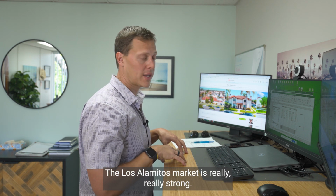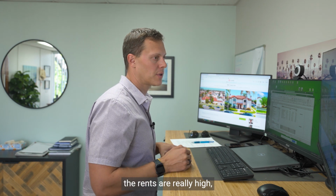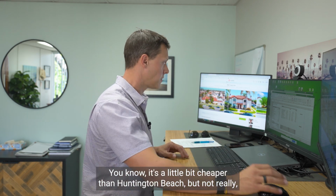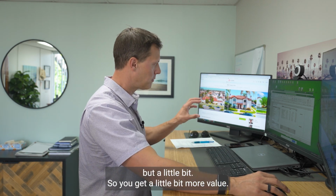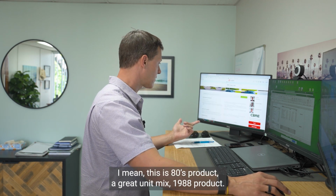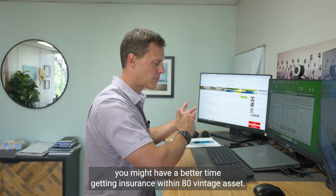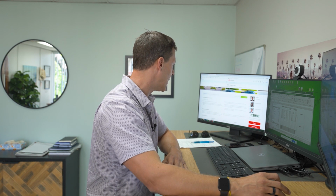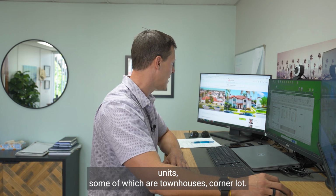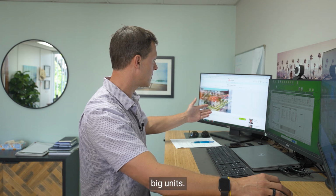The Los Alamitos market is really, really strong. It's kind of like a coastal market where the prices are really high, the rents are really high, but you're getting a little bit of discount from being at the coast. It's a little bit cheaper than Huntington Beach, but not really. But a little bit. So you're getting a little more value. You're getting good product too. This is 80s product, a great unit mix, '88 product. So people that are worried about getting insurance, you might have a better time with an 80s vintage asset. It's got a great unit mix of 2-bedroom and 3-bedroom units, some of which are townhouses, corner lot. This is a really, really good asset right here.